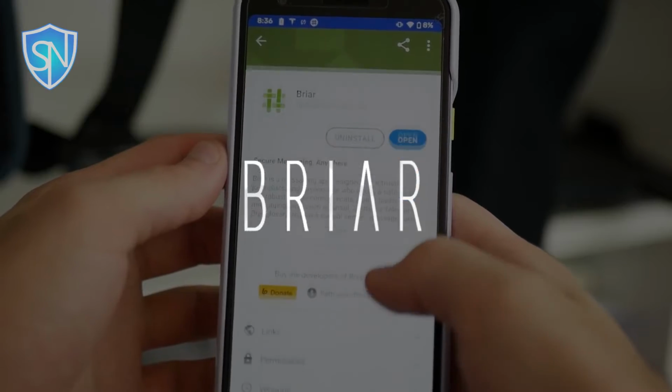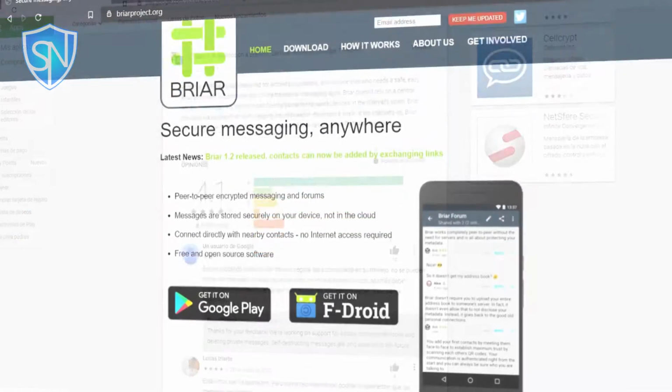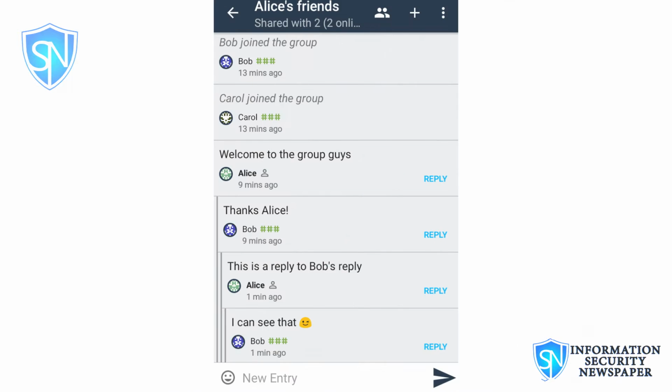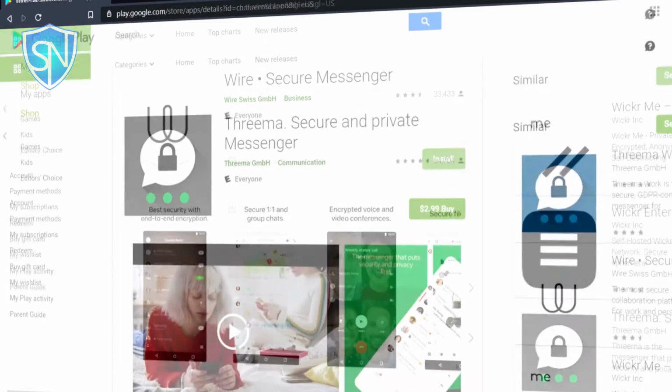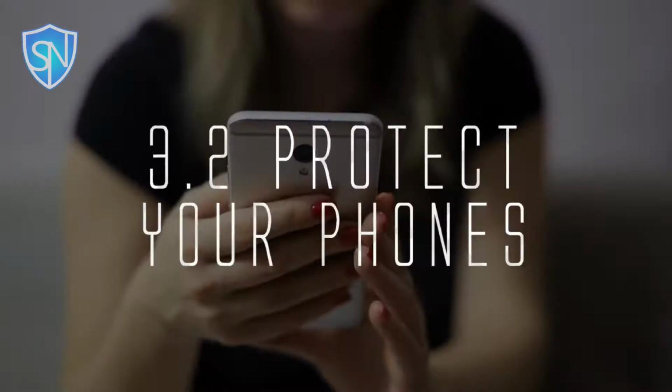Briar also works without the internet. It can sync via Bluetooth or Wi-Fi, keeping the information flowing in a crisis. If the internet's up, Briar can use a Tor network, thus protecting you from surveillance. There are also other apps like Wire Secure Messenger and Threema which can be used. The next step is to protect your phones.